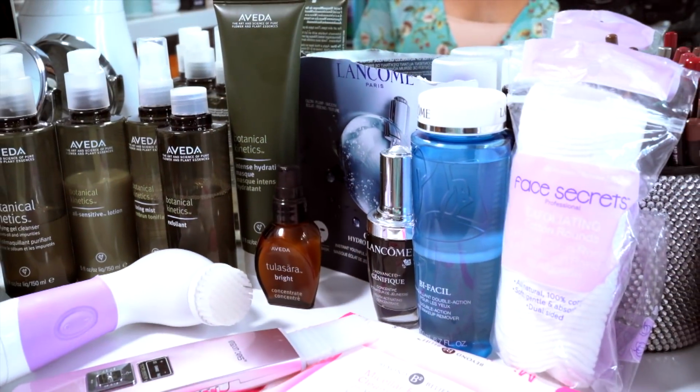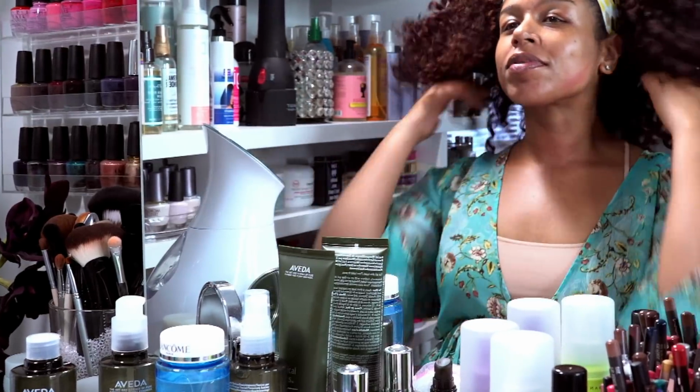I was able to piece together and discover what I needed during my course of study to become a cosmetologist, as it includes skincare in the license.